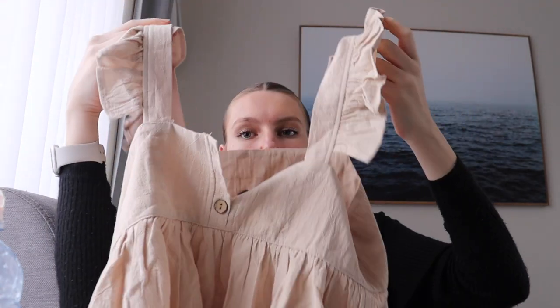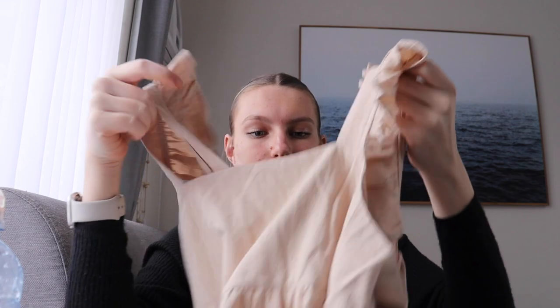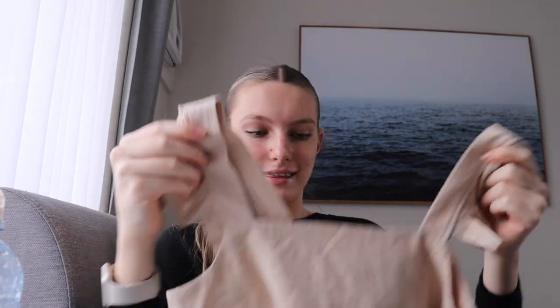And then there's also a button up back. It looks like this. I think it's very pretty. The only thing is, I feel like you would get confused on if this is the front or the back, because I thought this was the front until my mum said, no, I think that's the back. But we got this in a size 10 too, and it's perfect for shorts underneath in summer.